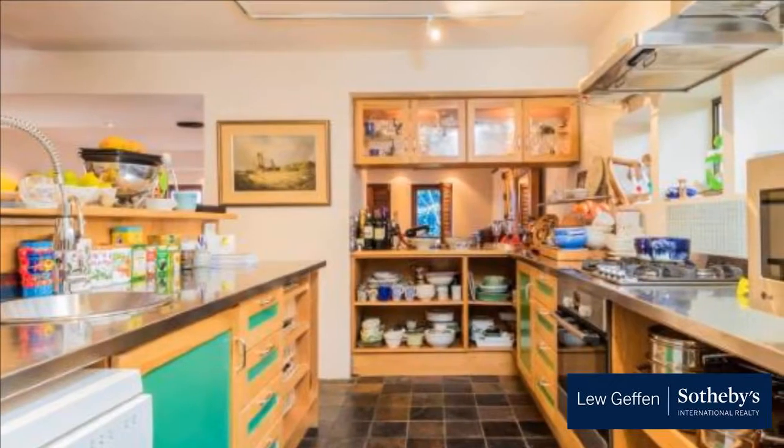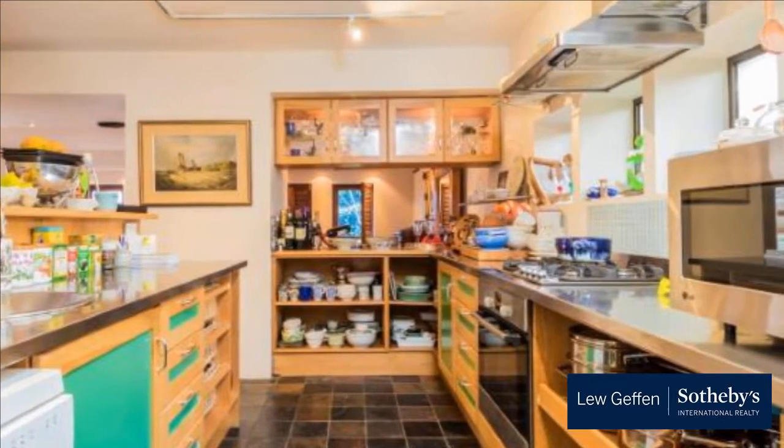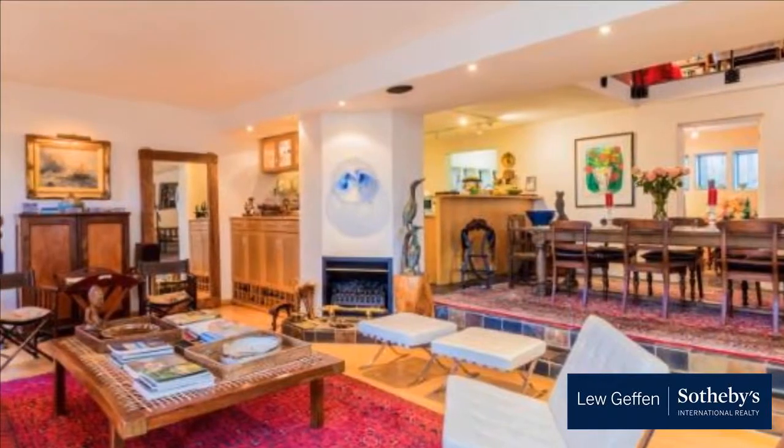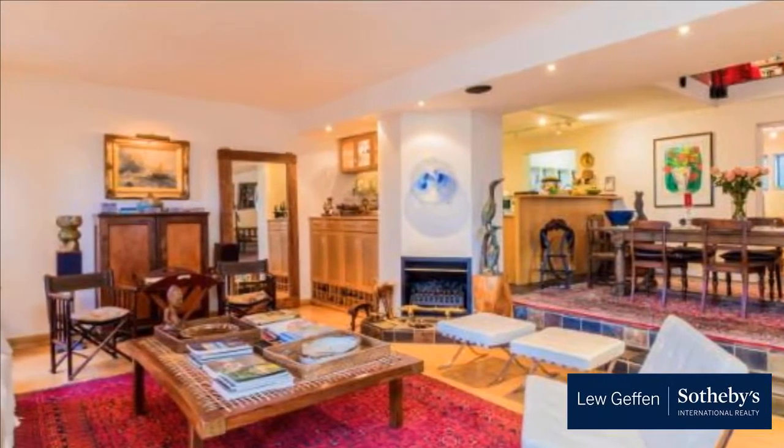cozy study and a fabulous TV study area with fitted desk and bookshelves, garage for three cars with additional workshop space, and excellent security. A must-see in this prime area.